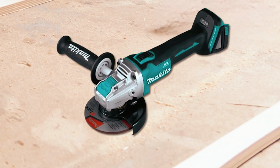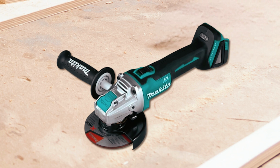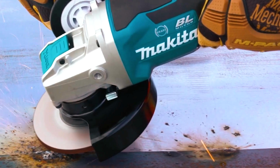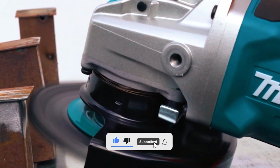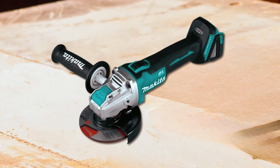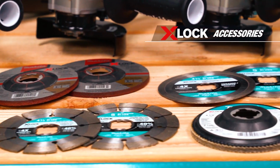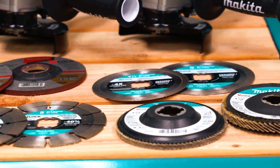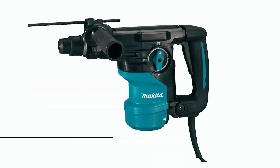The electronically controlled BL brushless motor efficiently utilizes energy to match torque and RPM to the application's demands. Equipped with Star Protection computer controls, it safeguards against overloading, overdischarging, and overheating, ensuring long-lasting durability. The XAG25Z is compatible with Makita's 18V lithium-ion batteries, providing cordless convenience without compromising on power.